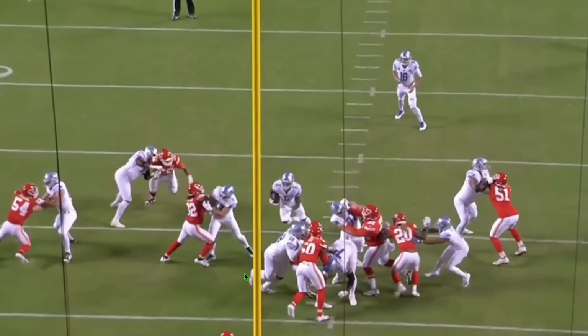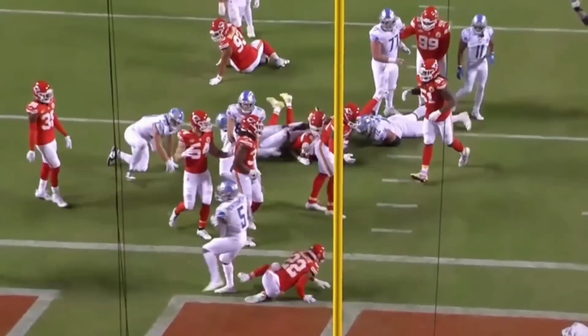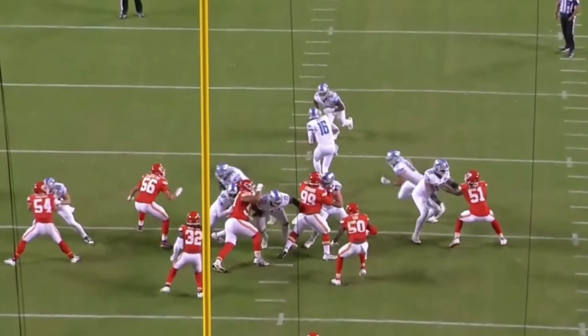That is about as big a hole as you're going to see in the National Football League across the board. Amazing steal here on this side. The pullers did everything they got. They got their head in the right spot. They got bodies on bodies. Everything is cut off beautifully. Running back into the secondary, finishes off the run. Touchdown. Lions win. A lot of great blocking across the board.